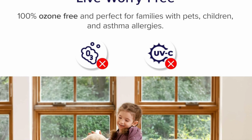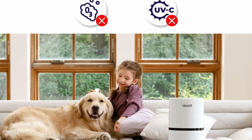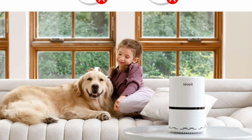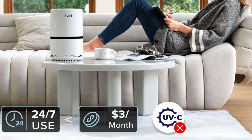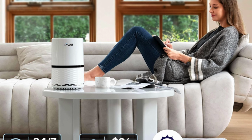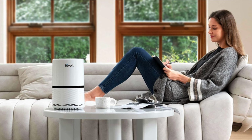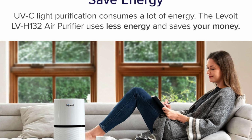Night light with 2 brightness levels, gives off a soft glow, perfect for people who are afraid of the dark but still want to pretend they're adults. Filter change indicator as well, lights up like your last Tinder date's red flags, but it's just a friendly reminder to switch up the filter. Press and hold the button for 3 seconds and boom, it is gone. Compact size as well, it's smaller than most handbags and doesn't look like you stole it from a hospital ward.